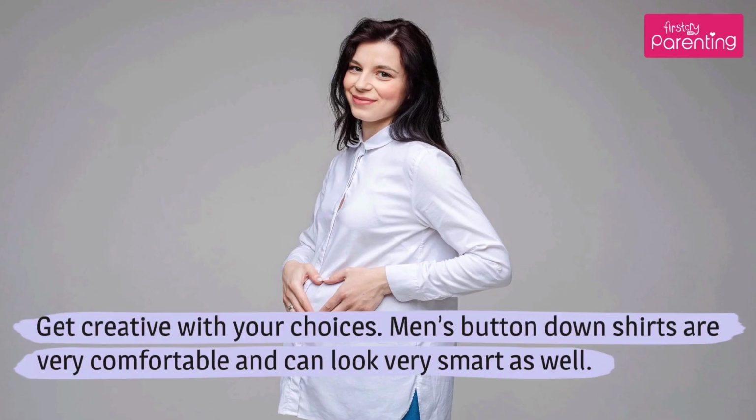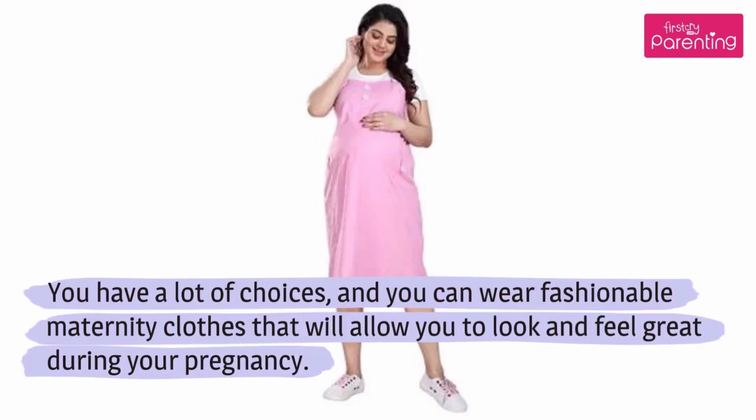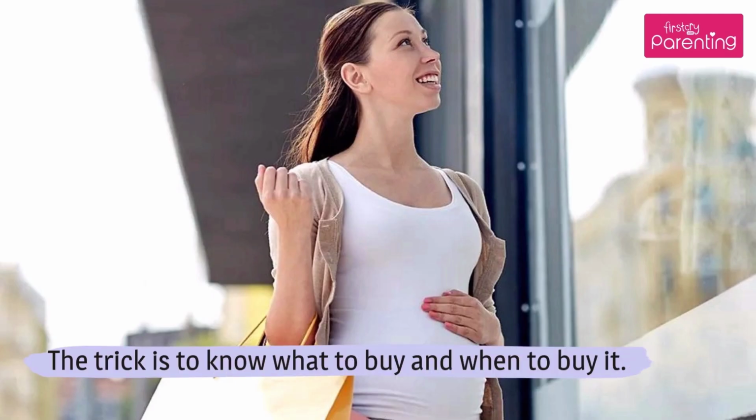Get creative with your choices. Men's button-down shirts are very comfortable and can look very smart as well. You have a lot of choices, and you can wear fashionable maternity clothes that will allow you to look and feel great during your pregnancy. The trick is to know what to buy and when to buy it.